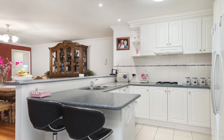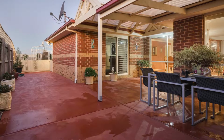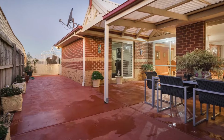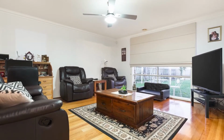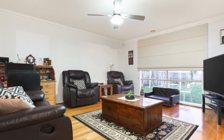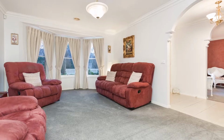bathroom. The large kitchen with ample cupboard, bench space and modern appliances flows seamlessly to an undercovered alfresco, great for entertaining family and friends. A rumpus home theatre room is a great space for the kids to escape whilst the adults relax in the formal lounge situated to the front of the home.